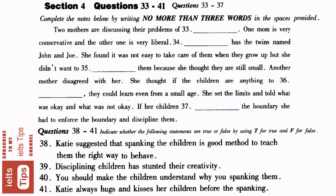But after I spanked them once or twice, they really stopped disobeying me. It was pretty incredible. Oh, but, you know, when you spank them, you really need to sit down and talk with them first and make sure they understand why you're spanking them. Also, they need to know that you still love them very much. And after the spanking is over, we always hug and kiss. Well, that's interesting. It certainly is food for thought.